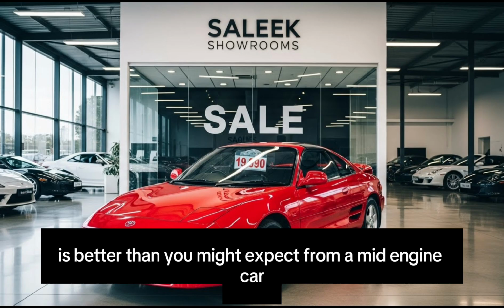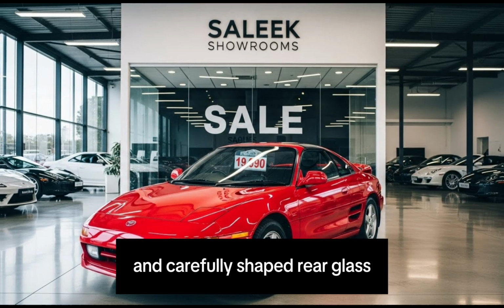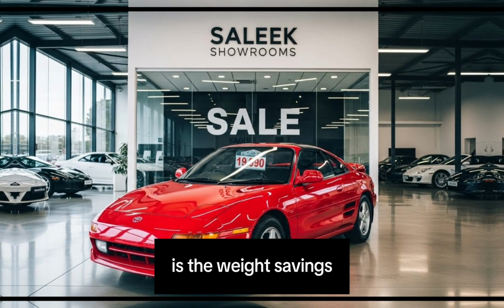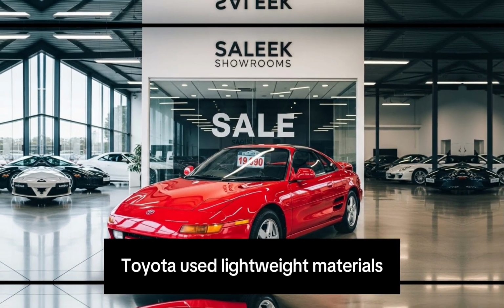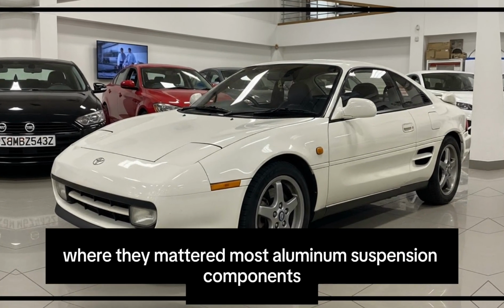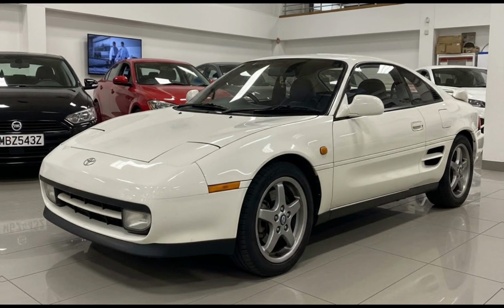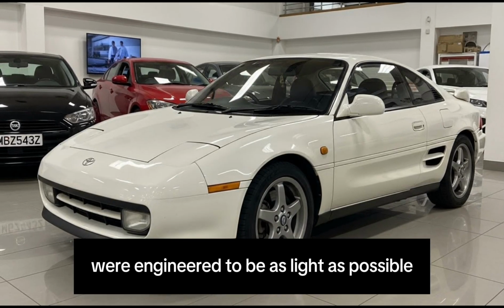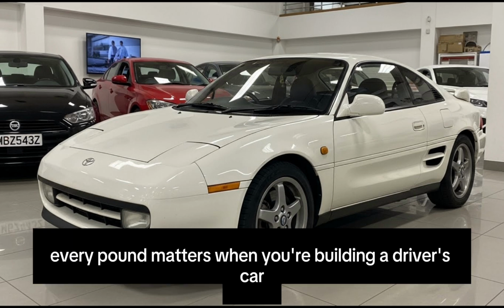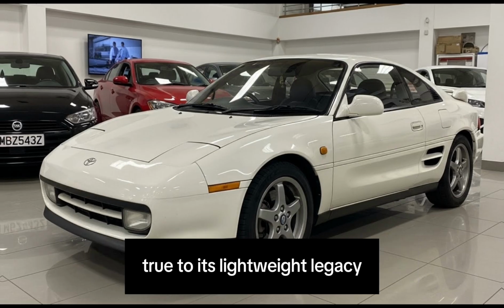Visibility is better than you might expect from a mid-engine car, thanks to the thin A-pillars and carefully shaped rear glass. One of the biggest wins inside the MR2 is the weight savings. Toyota used lightweight materials where they mattered most: aluminum suspension components, a high-strength steel chassis, and optional carbon fiber roof panels. Even the seats were engineered to be as light as possible without sacrificing comfort.